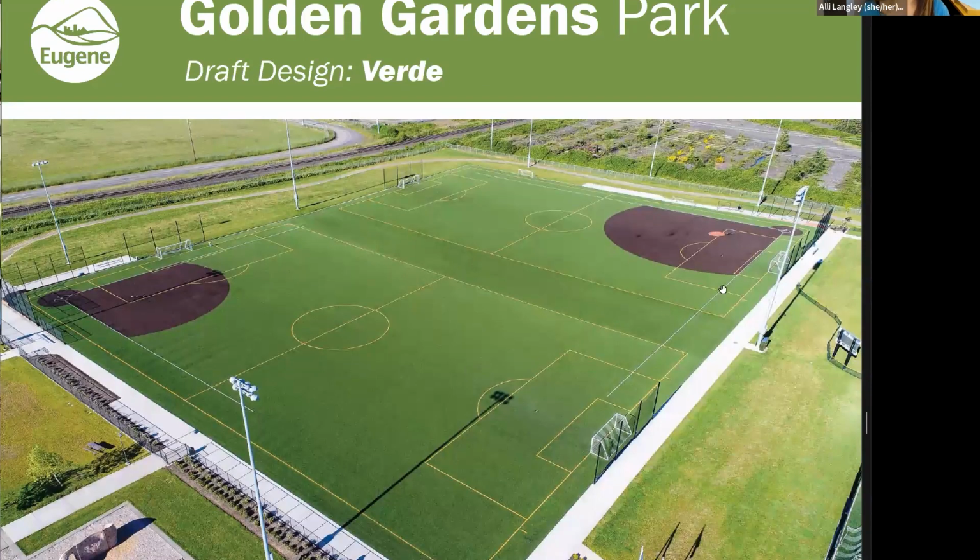But first, this is an example of what that multi-purpose field might look like. This is from Willamma Lane, and the one in the Verde design would be almost twice the size. It could fit about 2 full-size soccer fields or 4 softball fields with a bit more room between the home plate and backstop. And this was in our sports focus group. This was something that folks really liked and appreciated.